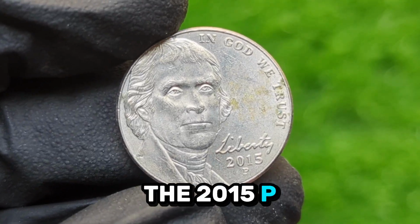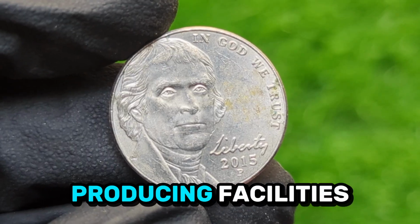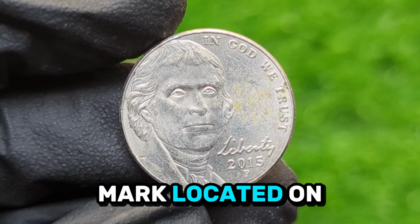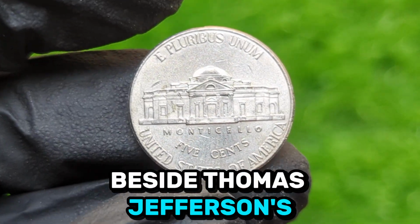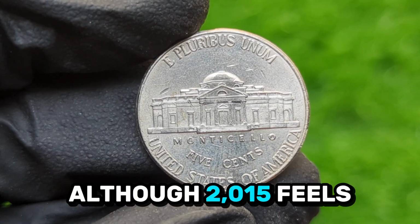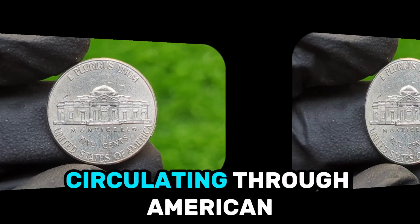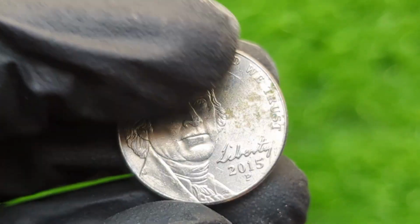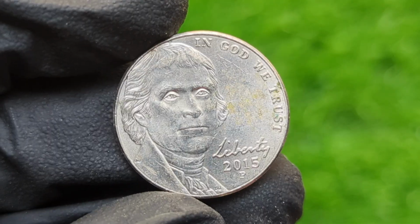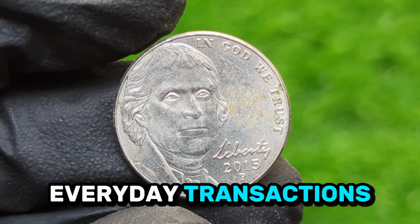The 2015 P Jefferson Nickel was struck at the Philadelphia Mint, one of the most important coin-producing facilities in the United States. The small P mint mark, located on the obverse beside Thomas Jefferson's portrait, identifies where the coin was made. Although 2015 feels like recent history, these nickels have already spent years circulating through American businesses, vending machines, banks, restaurants, and grocery stores. Every scratch and worn surface tells the story of countless everyday transactions.